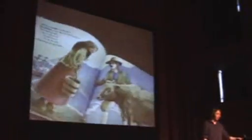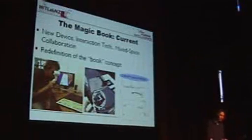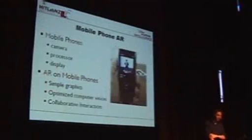So everything is still working with this ARToolKit technology, and it's really cheaper, and it's quite easy to use. So we are still really focused on the way you can naturally interact with this book. So this one was one of the projects we are doing in the lab.